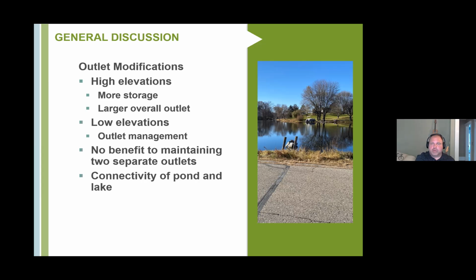And so one thing that I mentioned to the board is that there's not a lot of benefit to putting a big huge structure in between the two that allows the water to fluctuate at the same rate. One reason is right now the lake itself, that inlet, is part of the public water, which is something that the DNR determines the actual water body, whereas the pond is not a public water. I believe the pond is actually on private property.